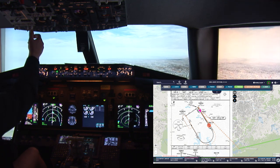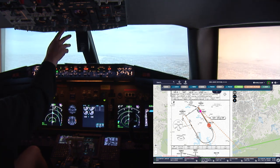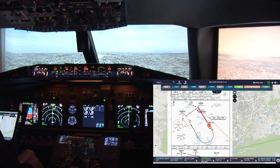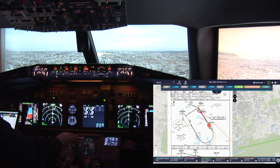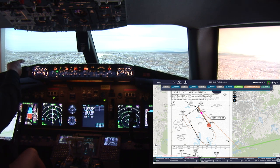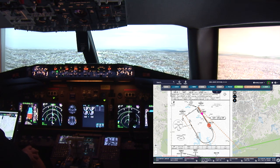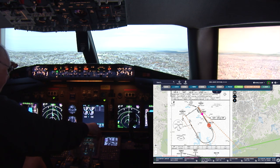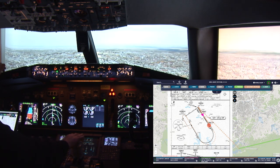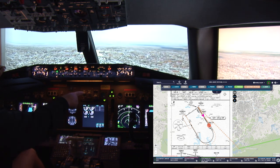Well, there's our clearance. We're on the outer marker, so we'll do our pre-landing check. Continuous. Crew, we are about to come in, ready or not. We are 5.7 miles. We have the airport in view. And flaps down. Down and three green lights.